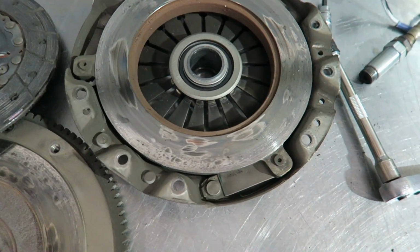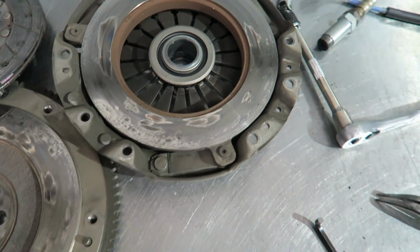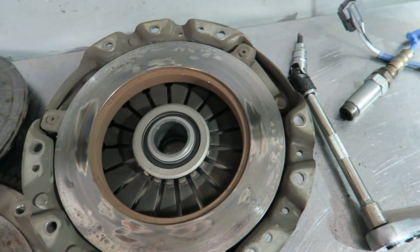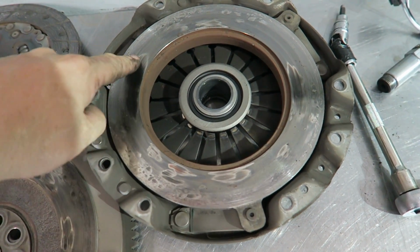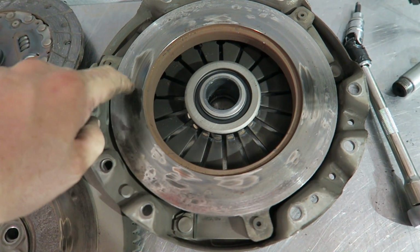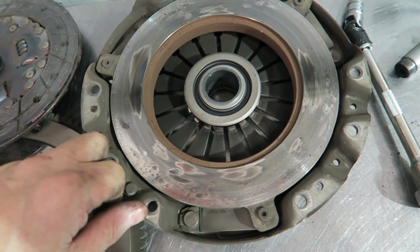Well, as you see, it's got some burn spots on there. You'll see them in different areas. You'll never see the whole entire thing glazed and blue. You usually get hot spots, and what happens is when the clutch slips in that spot, it tends to get really hot in there, and then the part of the disc that's touching that will slip.